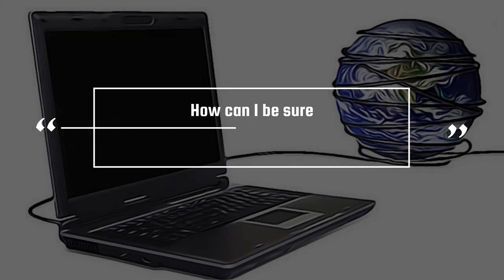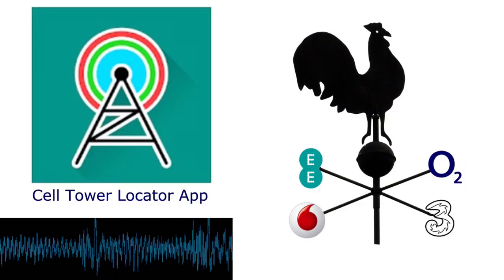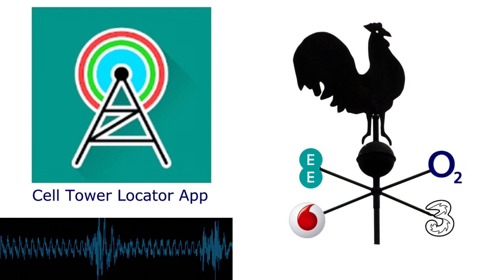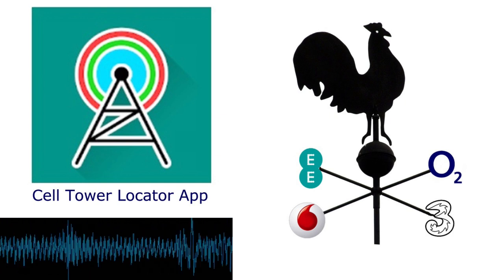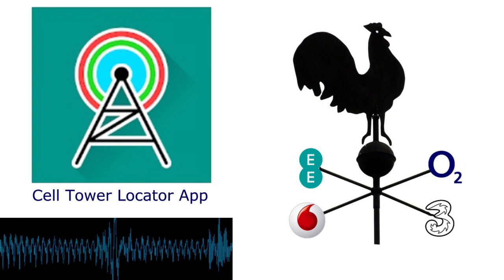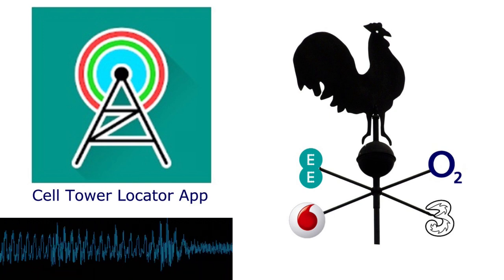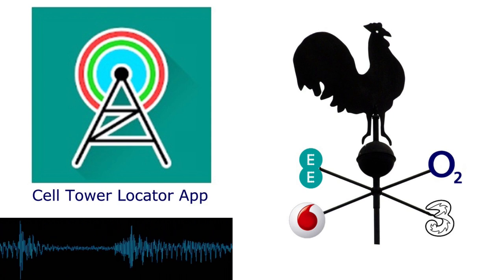How can I be sure my antenna is always facing in the right direction? There isn't an ideal app. There's an app which, I think, is called Cell Tower. Now, this, in its way, I think will be good if the boating community used it, because there's a facility on it where it's picking up data from transmitters. So as you're driving along, going through the waterways, it will pick transmitters up or mobile masts, collect the data, and then you can just press a button and upload it, or it can be automatically uploaded.